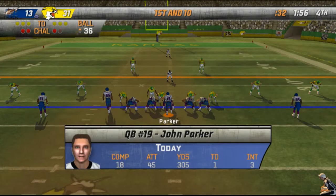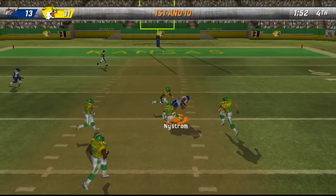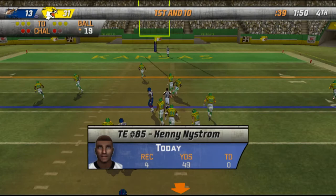Only one man back. He'll pass on first down. Gets rid of it. He went up there and he got it. They'll spot this one at the 19. They'll go with a hurry-up offense. 17-yard gain on the play.